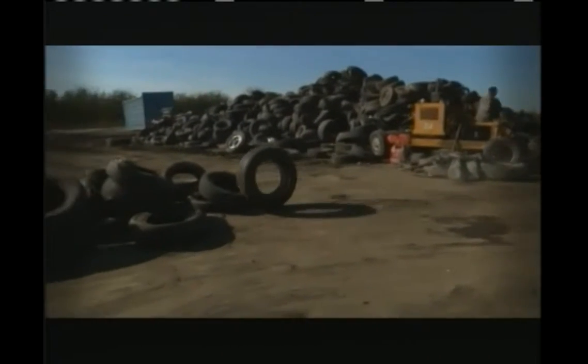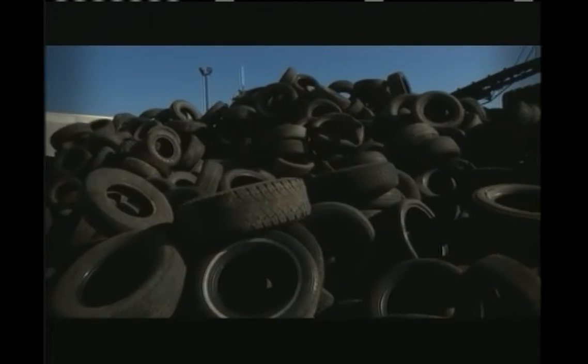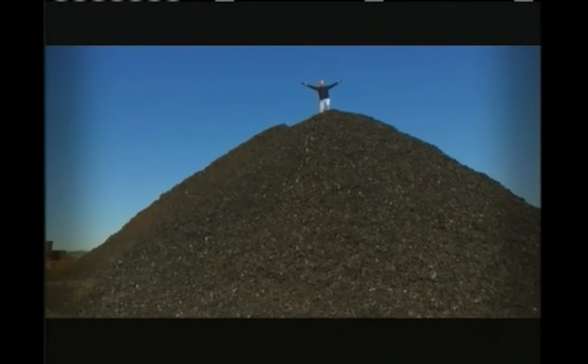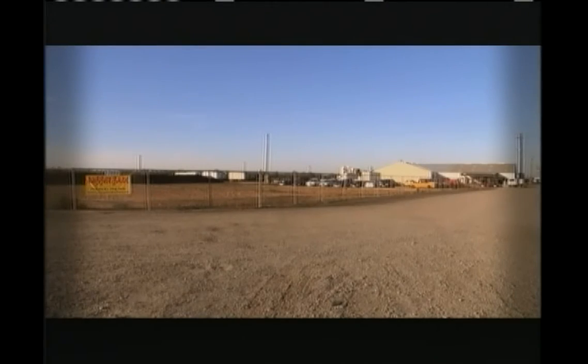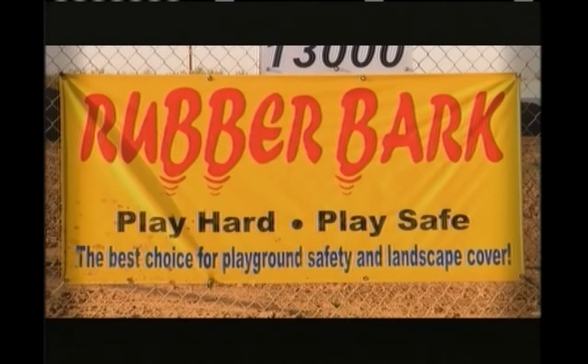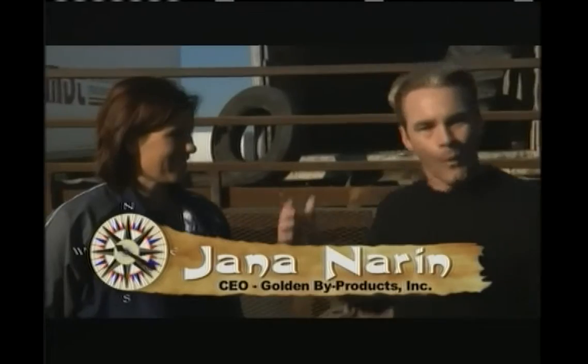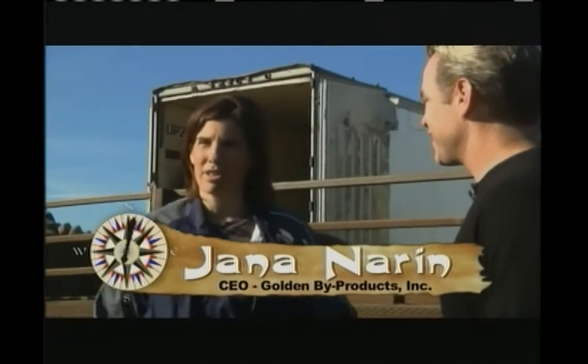What happens to the tires when they reach the end of life and you have to take them off the car? Where do they go? What happens to them? Well, in California, a lot of them end up here. And I'm here with Jana, who's gonna fill in the blanks of what happens to the tires when they're done. Here in Northern California, we recycle over 4 million tires every year.